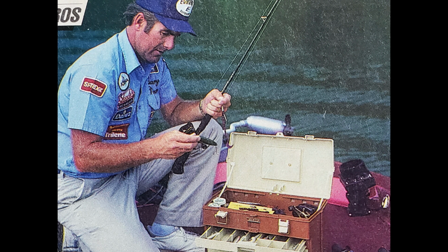Now, in this picture right here, you'll see he's got the top compartment open, and what he keeps in this compartment, you see there's a spare reel there, and there's some other stuff sitting in there. And this compartment's pretty roomy.